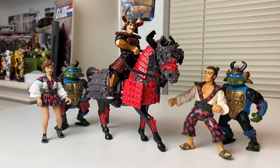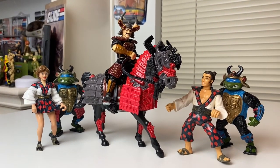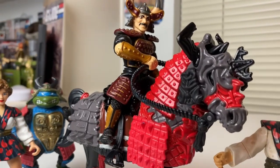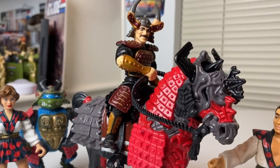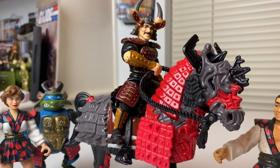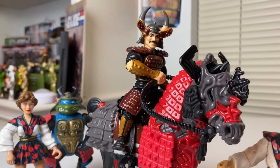Okay, now this score was the most exciting score for me on the whole toy hunt adventure. This horse. Do you remember when I was looking through the bag in the store and I was like, what is this? Is this a horse? It kind of looks like a horse. I think it's a horse. Well, it turns out it is a horse, and it is a Teenage Mutant Ninja Turtle Samurai Guard horse. So how freaking cool is this?